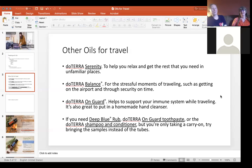And then On Guard, we talked about being on a plane or even in a car with multiple people, you are going to have germs, germ infestation. So On Guard is one of our go-to oils. And we also have the spray that we mentioned, a lot of other On Guard products. If you want to learn more, you can go to our website, or your own website, and look through the different On Guard products. There's a lot there. But our On Guard oil here is a go-to. And now that we have that little spray, that's wonderful too. But I always have my On Guard.